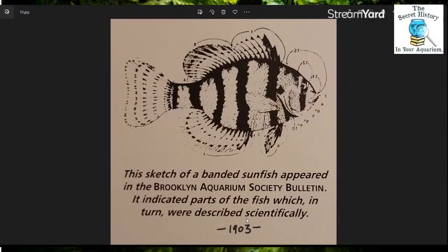So the Brooklyn Aquarium Society, we're going to hop back a minute, to 1903, they started dealing with these fish from America, and they started putting out proportions and ways to rate and have competitions with, like, the banded sunfish, or with a pumpkinseed fish. It's fish that they could find in the American South. That's what they had to work with.